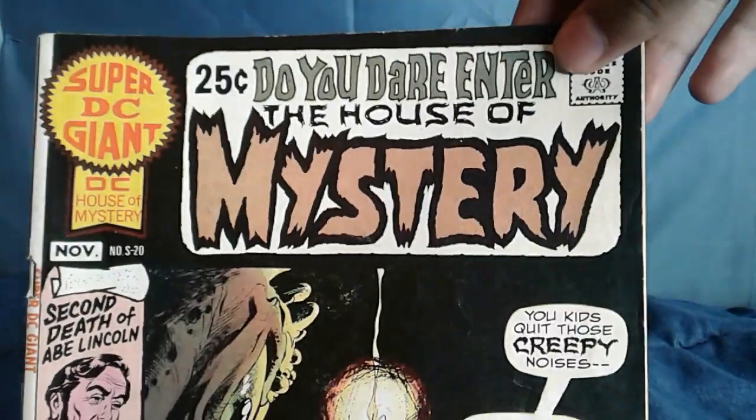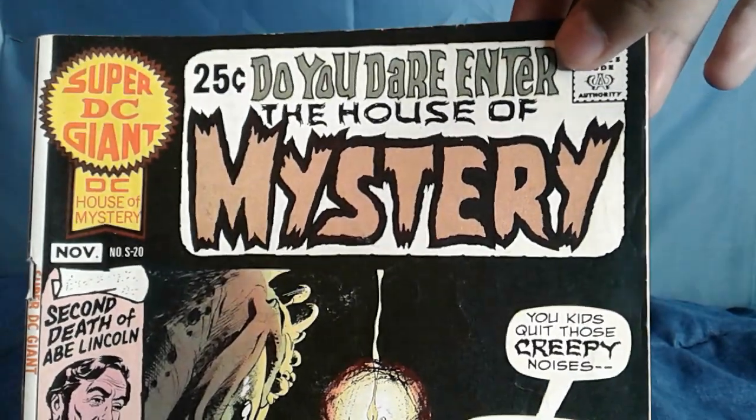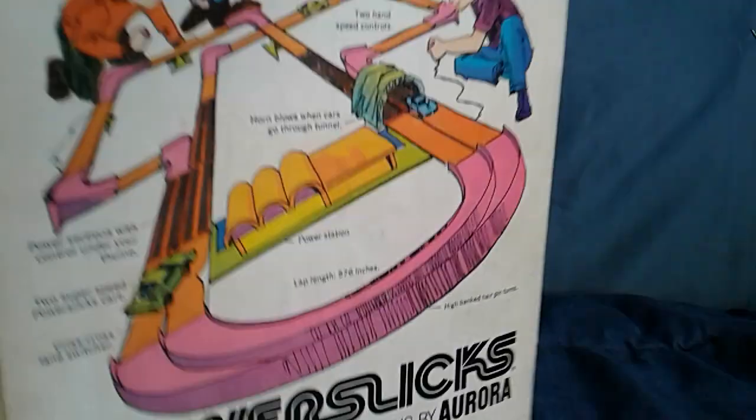This one looks to be number S20. I'm not sure what the deal is with that. This one's a bit thicker, but you'll notice I said three and I only showed you two. And if you're a comic book enthusiast, you'd know that Do You Dare to Enter the House of Mystery is the comic book series that basically was the first one to show Swamp Thing.